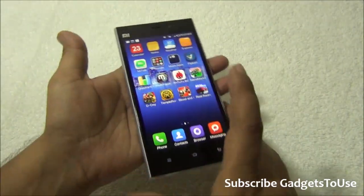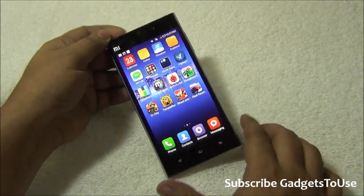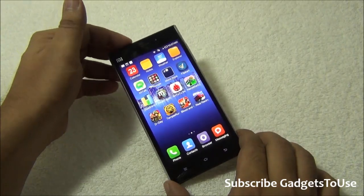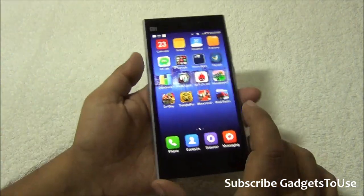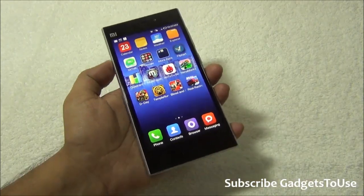Here we have the device with us, and this is the color which you can buy in India. As far as the pricing of this device is concerned, it is available in the market for only 14,000 rupees for the 16GB model, and you have pretty good hardware coming on this phone.